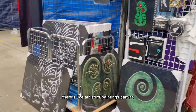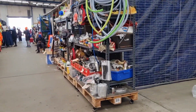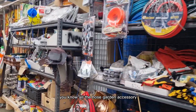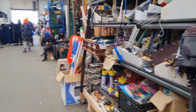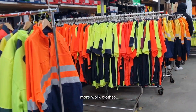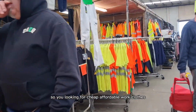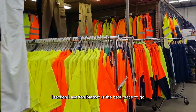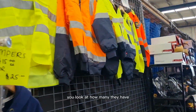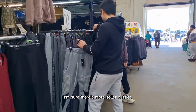There's like art stuff, paintings, canvas, more clothing, and this is like tools, you know, old hose, garden accessory, more work clothes. See, there's plenty of work clothes here. So if you're looking for cheap, affordable work clothes, I reckon Laverton Market is the best place to go. You look at how many they have, and this is only one seller. I'm sure there's more sellers outside.